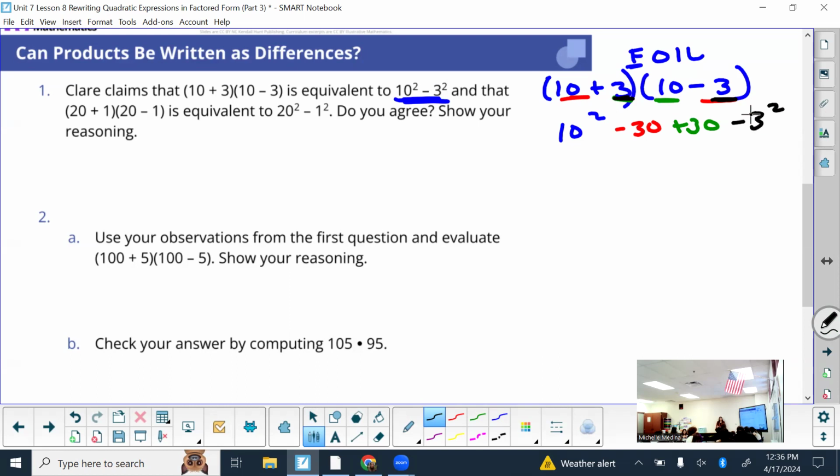I'm gonna write it like this. Although I'm not a huge fan of that because it is like negative 9, but we're trying to prove that she is correct. Or does someone think that that's incorrect? So look at what happens here. With the negative 30 plus 30, what does that equal? 0. So that's where she's getting that they are equivalent.